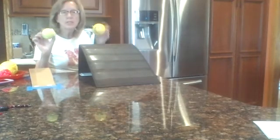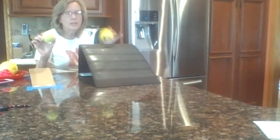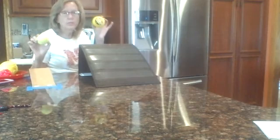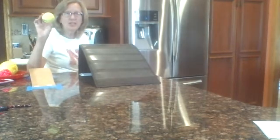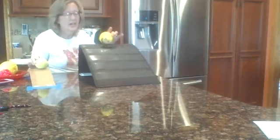Now, what if we switch things around? Smiley on ramp 1, tennis ball on ramp 2. Which one makes it first? How many do you think Smiley will? And how many do you think the tennis ball will? All right, 1, 2, 3. Let's see what happens. Smiley. Smiley by a mile.